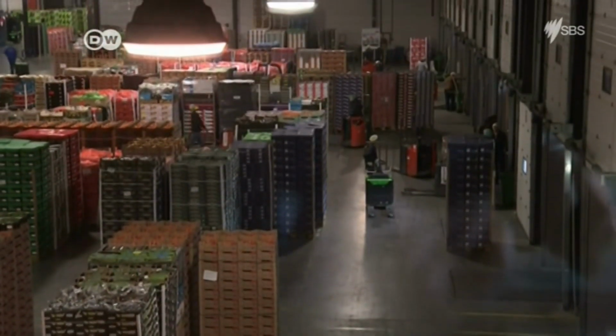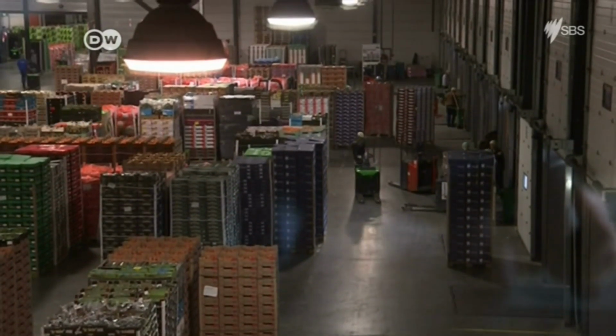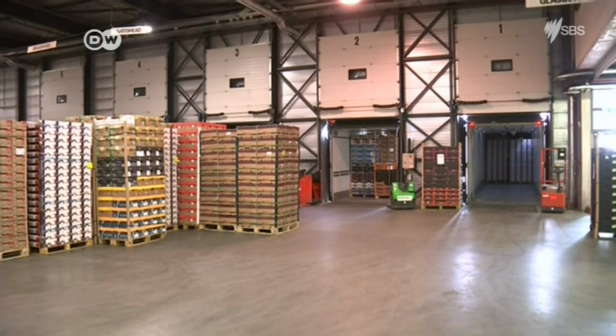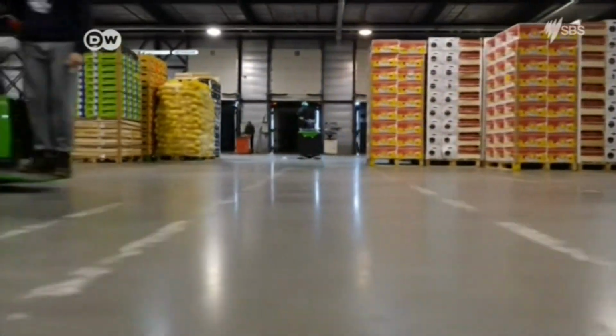Every minute in the supply chain is precisely timed, but people here fear that could all grind to a halt if Britain leaves the EU without a trade deal. We would have to introduce controls on all products, especially vegetables and fruit, sanitary checks for customs papers. That would be a real setback for us because the British are the third largest importer of Dutch vegetables.